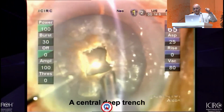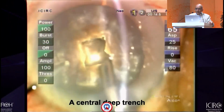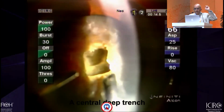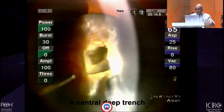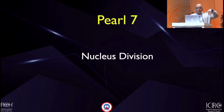But you want the depth more than the length of the trench, and you can actually go as deep as you can. Dr. Gimbel described years ago downslope sculpting or whatever, but go as deep as you can, but not stressing the subincisional zonules. The Kelman tip and bent tips, 45-degree bevel is the right combination for a dense cataract.